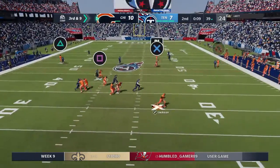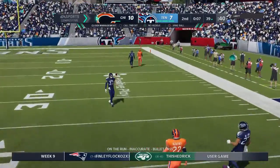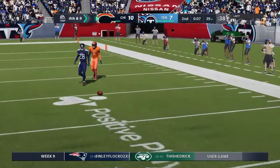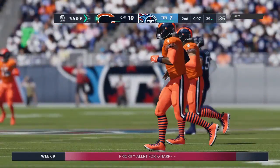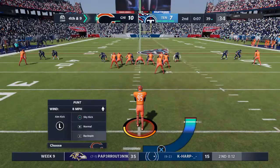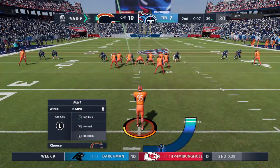Jackson from the shotgun. Flush to his right. And that is incomplete. 7 seconds remaining. Intended for Christian McCaffrey. Incomplete. Here comes the Bears punter now, as he'll punt it away for the 2nd time.